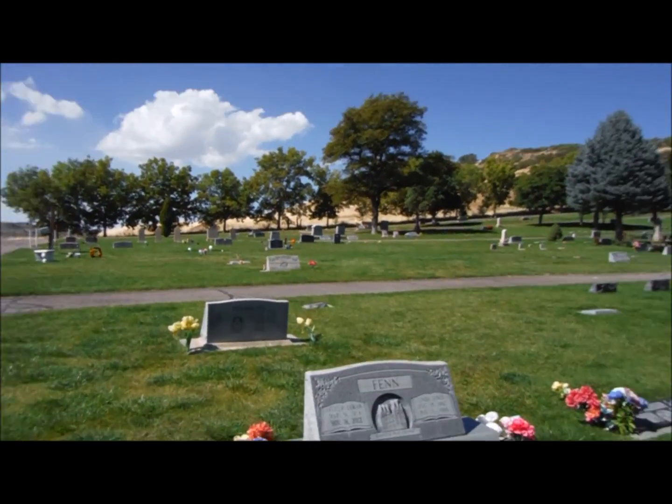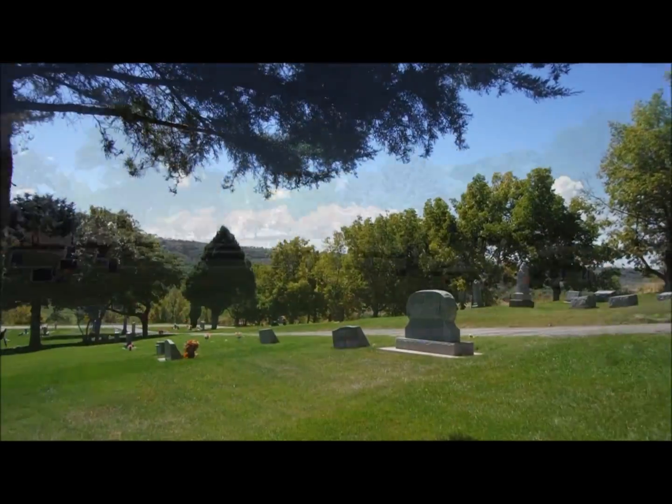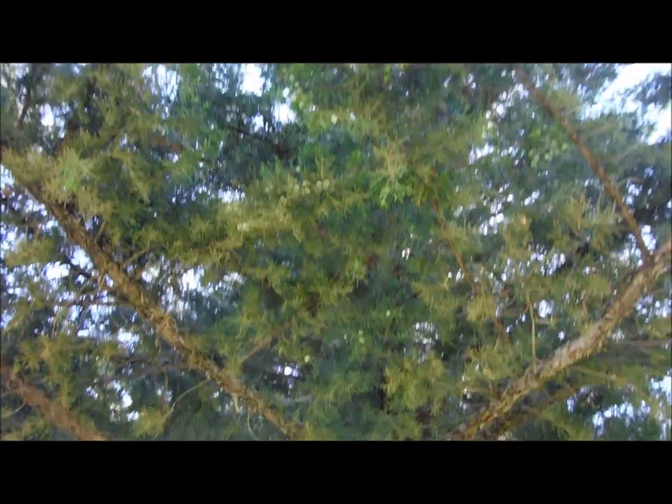All right, here we are. All right, the Uintah Cemetery. I'm sitting up in the far corner of it under a nice shady tree. Kind of an ugly one, but a shady one. My battery's almost dead, but I still have my cell phone, which has most of a charge. It takes pretty good video and pictures, so I might continue with that.